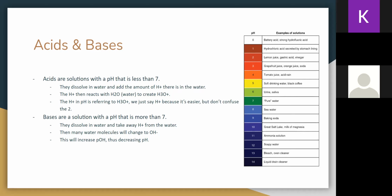So how does that actually work? An acid, you can mix it with water and it'll dissolve in the water into an H plus. This time it's a hydrogen plus, so it's just a proton. There's a hydrogen plus and the rest of it. That hydrogen plus is then going to react with the H2O, or the water that it's mixing in, and that'll create your H3O plus that we calculate in the negative log H plus concentration for pH.